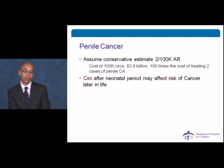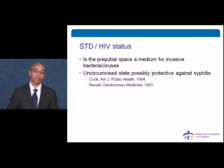Penile cancer is even rarer. Out of circumcised males, we're talking about 1 out of every 100,000 who will incur penile cancer. And at a 10 to 1 relative risk, that means 1 out of every 10,000 uncircumcised men might incur penile cancer. The numbers basically don't bear out that it is cost-effective to circumcise for prevention of penile cancer.